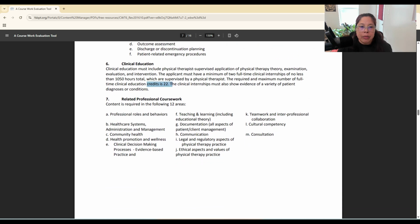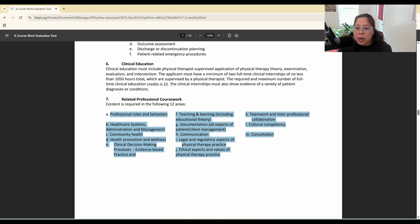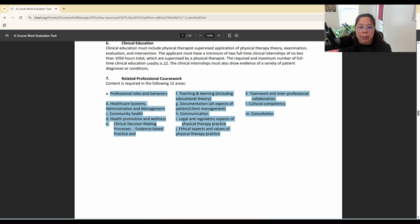And then the related professional coursework, you have this list over here. Some people will have a deficiency in cultural competence. I had my deficiency on cultural competence, so that's one common. Some people will have consultation, but these are all under the related professional coursework. So you may have some deficiency here, especially if you did not take the Doctor of Physical Therapy program.